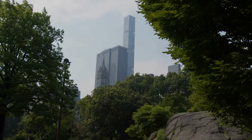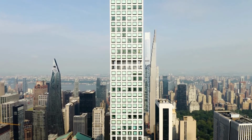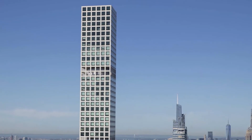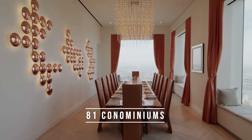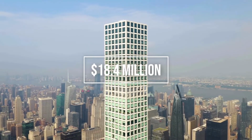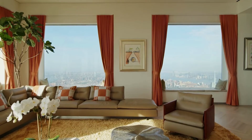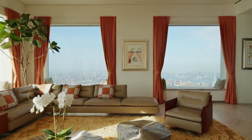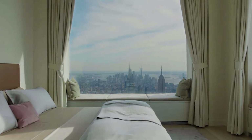Some look at the building and want to play Jenga. Others have praised it for its childlike simplicity. Either way, it's the inside that counts. 81 condos have sold for a median price of $18.4 million. It's safe to say a lot of people love the inside of the skyscraper, where an array of amenities I could never even have fathomed have come to life.